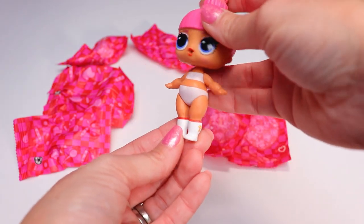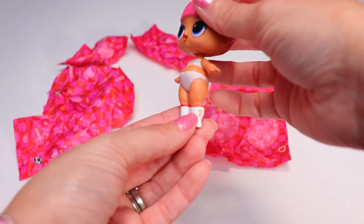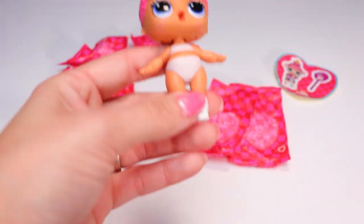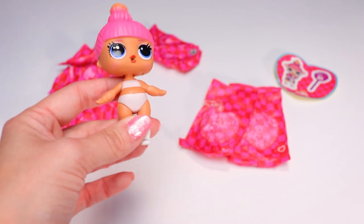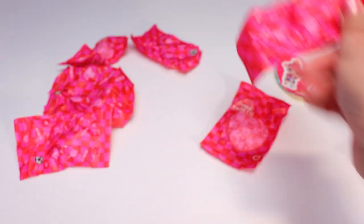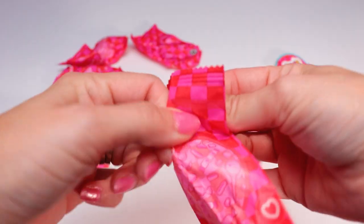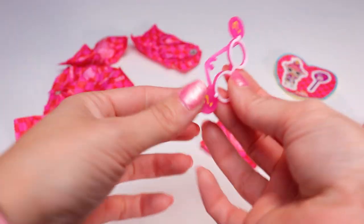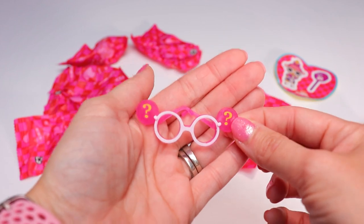And she's got little white painted socks with question marks and stripes. And everything on her works, which is excellent. So that's it for Mystery Pop Cutie. Was that her name? I think it was. And now we gotta find her some clothes. Will they be in here? No, but we do have some pretty funny looking glasses.